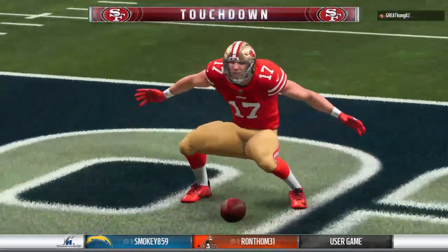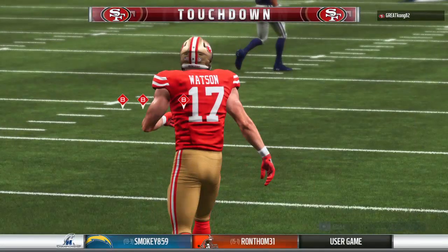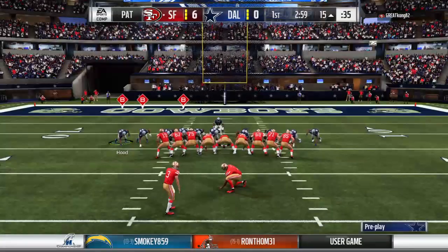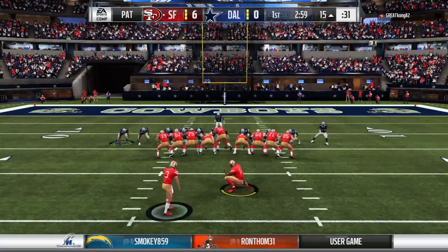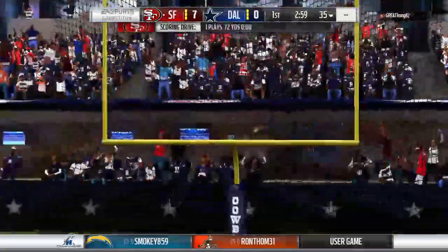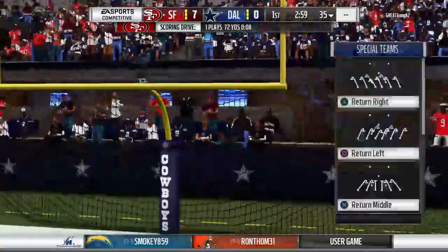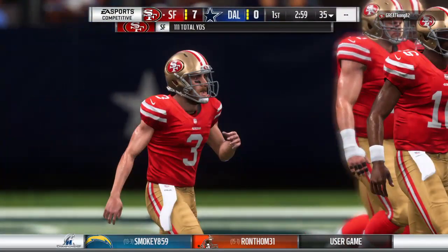Touchdown, 49ers. Justin Watson, 72 yards. And the Niners have taken the early lead. In a game of this magnitude, it's always good to get out to a great start. You go up early, that's a big deal. It's a huge deal. Psychologically, you now have the advantage as well as on the scoreboard.